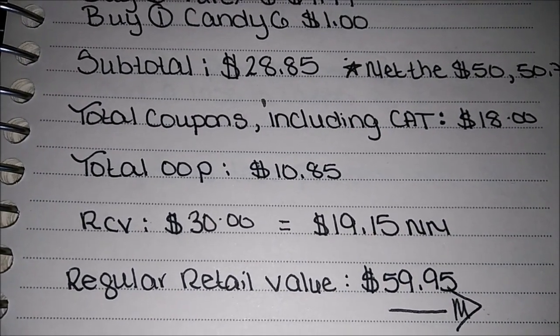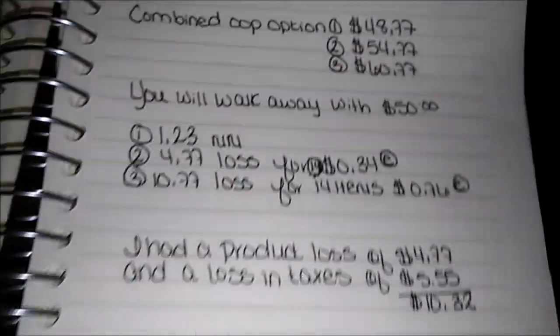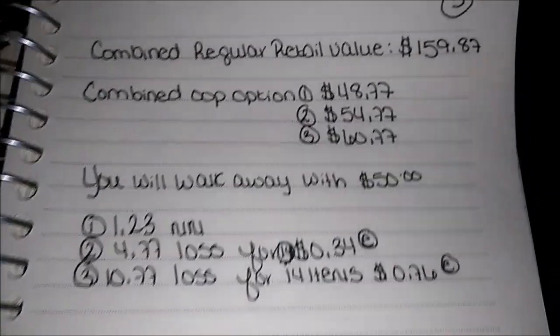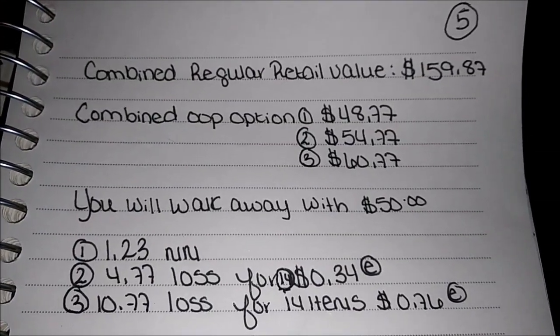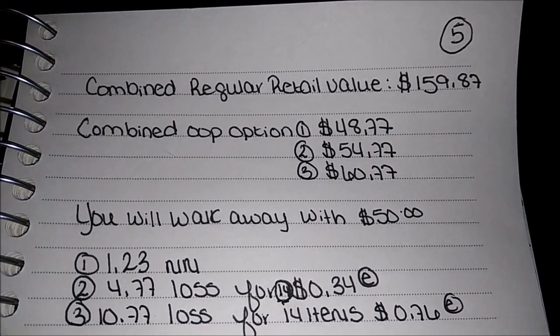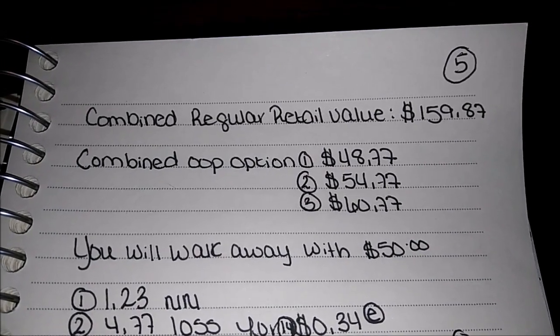Okay, so this transaction is at a regular retail value of $59.95. So let's look at the full amount here, what we've lost, what we've earned, and what the values are. So the combined regular retail is $159.87. The combined out of pocket. Now we have option 1, 2, and 3.